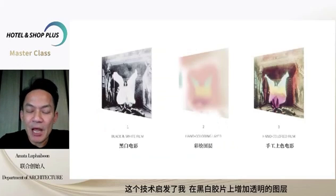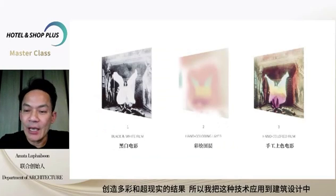So I am inspired by this technique, the technique that there are translucent layers on top of the black and white film, and then it creates a colorful and surreal outcome. So I use this technique in our building design.